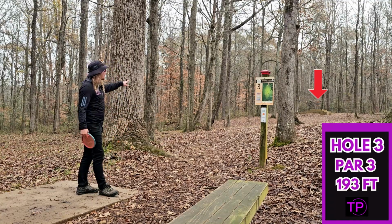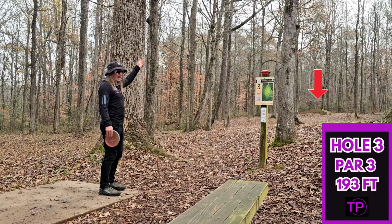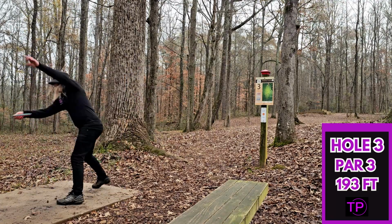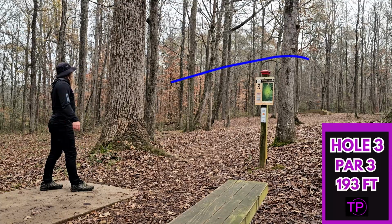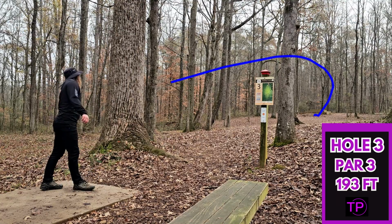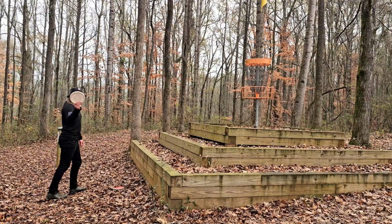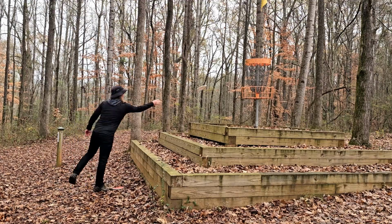So we have 193 feet, elevated pin. I'm gonna go with the Envy. Oh, a little short. For some reason, I went really high with that shot and just noodled it. Always gotta love a great pin location.